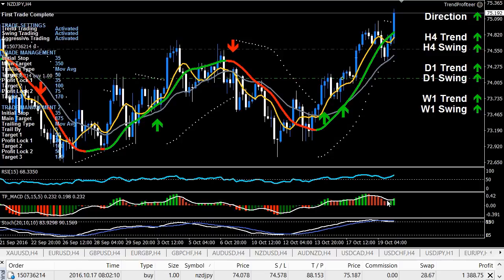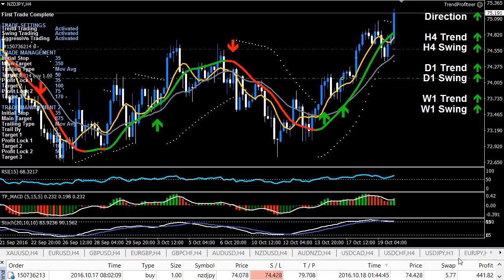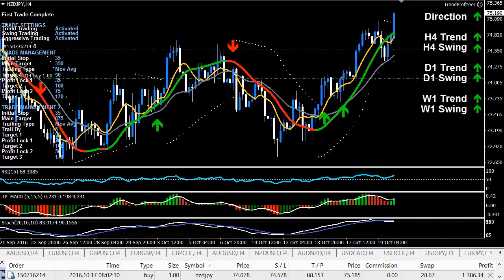All still very positive, all to the upside. So I'm going to continue to trail this trade as long as I can. Anything can happen, of course, that's trading. But right now I'm in a win-win situation. I'm playing with the market's money. It's free money. Whatever happens, I'm in a win-win situation. So I'm going to continue to see how much more I can extract out of this market.